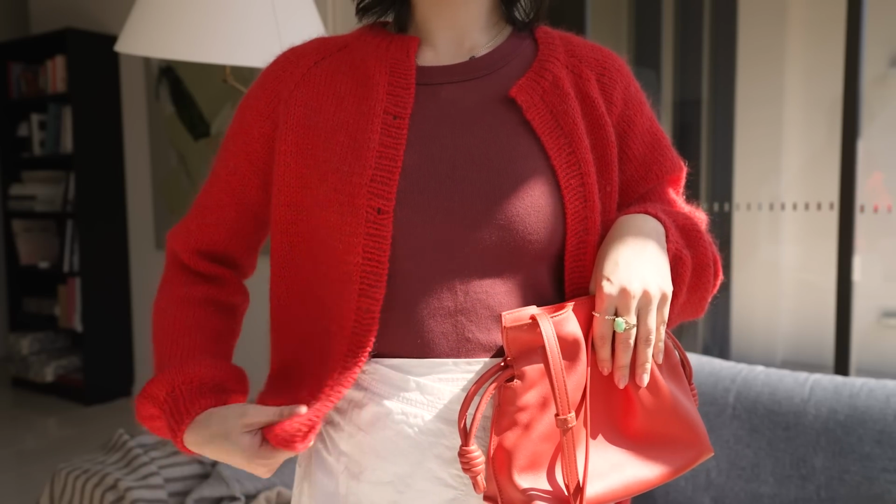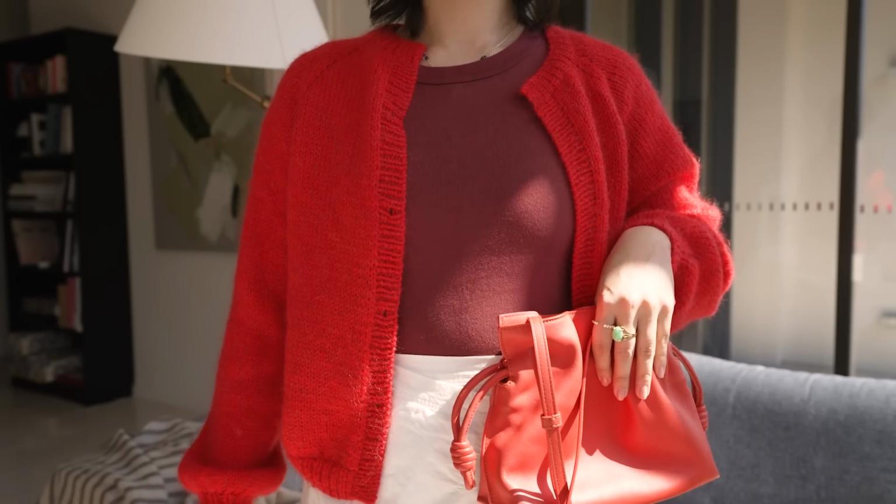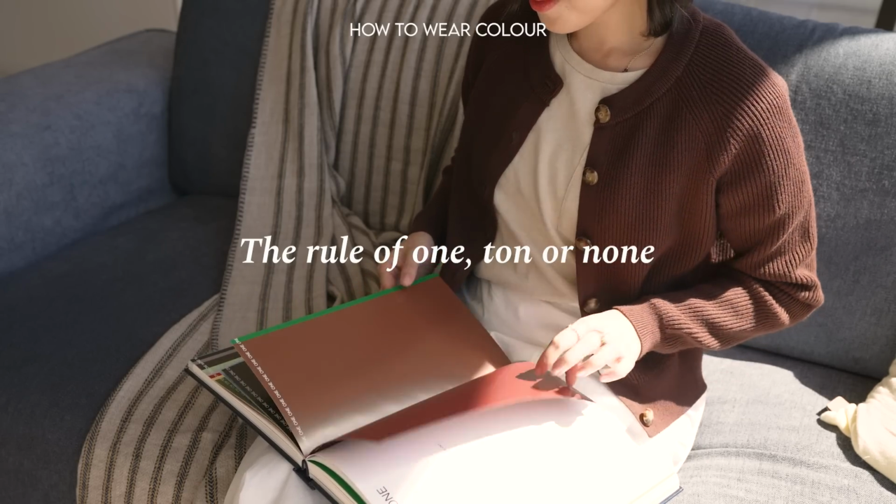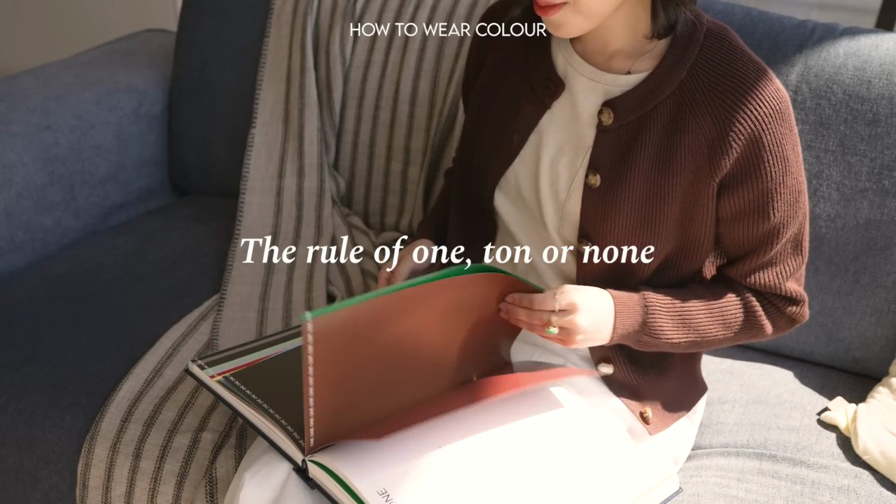And it's very telling of what your undertone is and what will suit you obviously more. When I was starting out wearing color, one of the thoughts in my head was, how many colors do I wear in an outfit and when is it too much? So I really want to refer to this rule of 1, ton, or none.